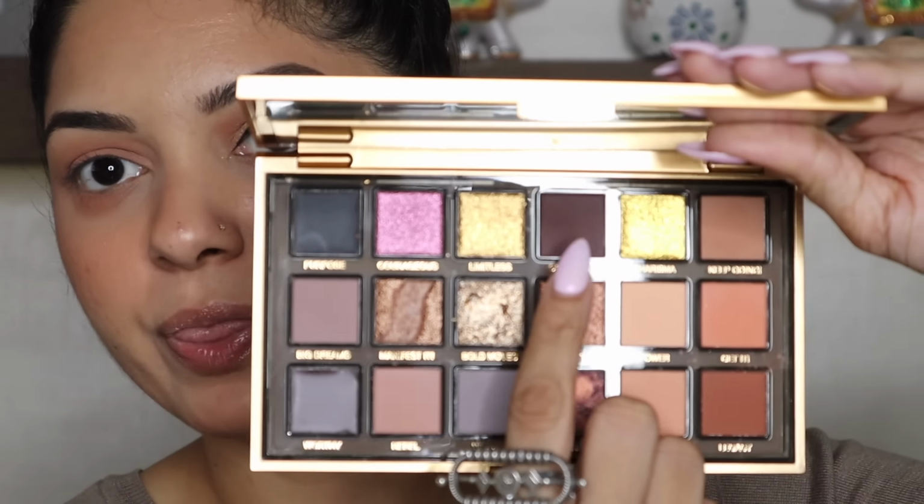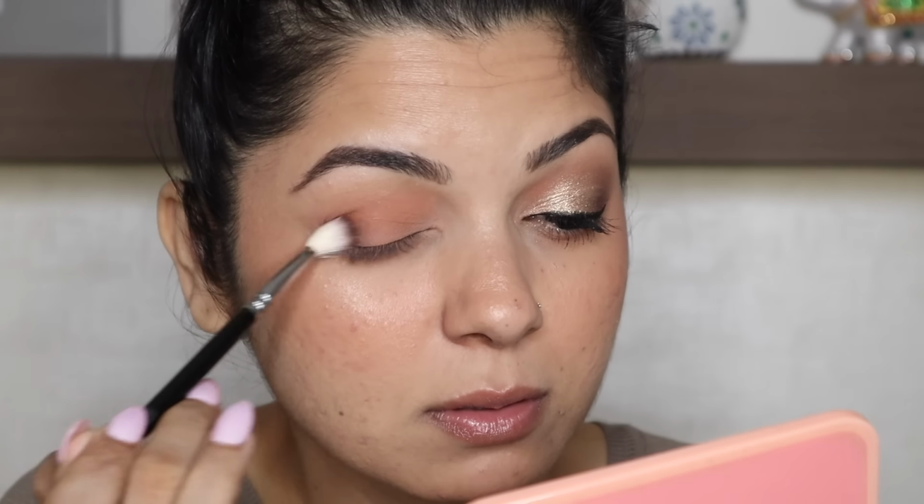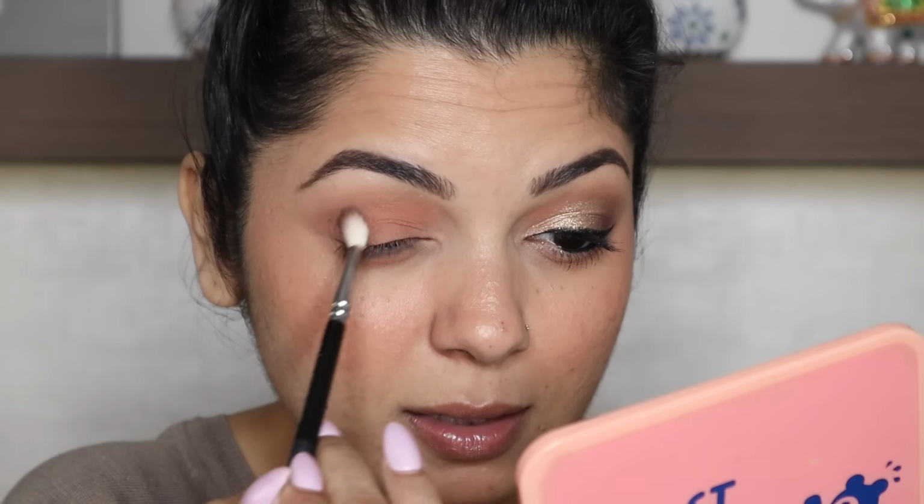Okay, now let's go in with Confident, which is a really nice black plum eyeshadow. Now I will be applying this shadow just on my outer corner, okay? Let's build it up. Just to add some depth, I'm adding this color. And then just slightly blend it inwards. But our focus is going to be more on the outer corner.